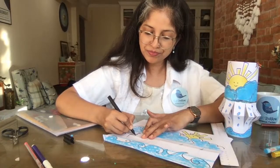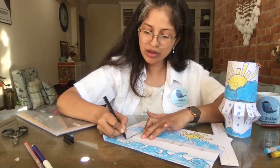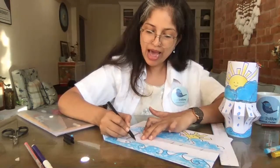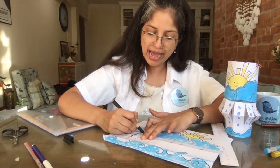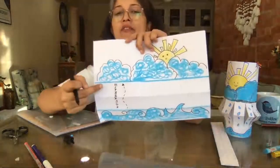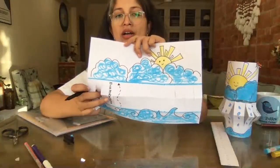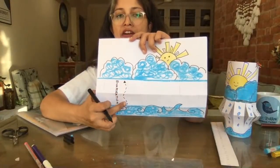Evaporation. And then I'm going to make the arrow of water going up and actually evaporating. See, like this. So I've written evaporation on one of the cut places where I have cut, and on the other flap I have made the arrow.